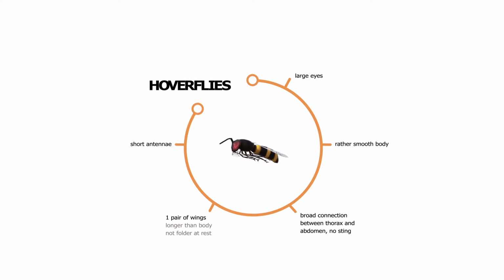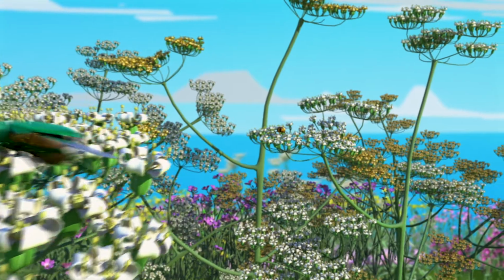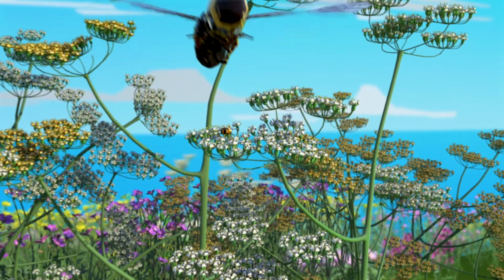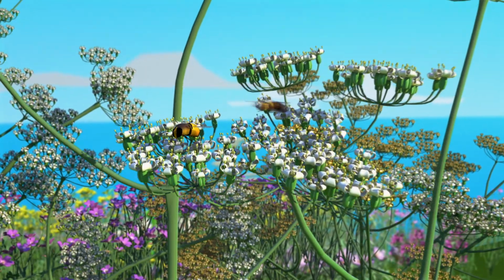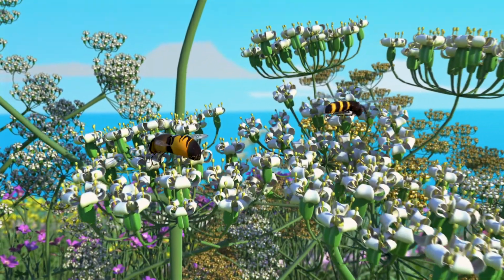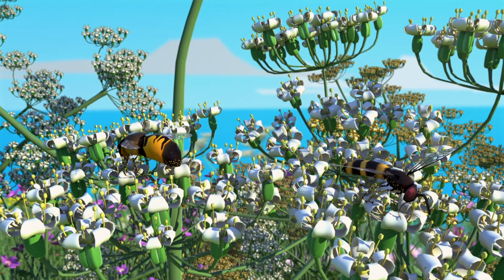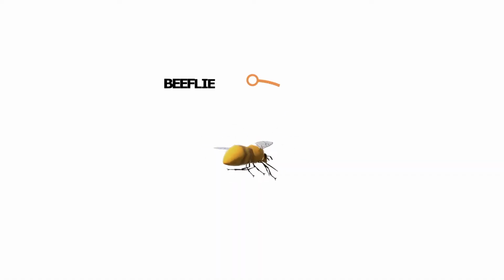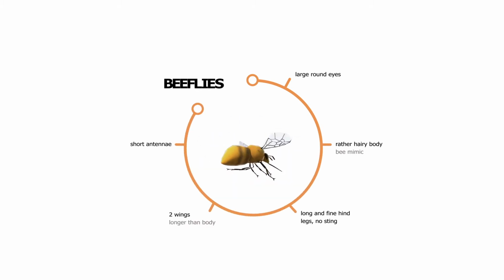There is a group of flies that mimic some bees or wasps, but they don't sting. They are hoverflies, so called because they often hover in the air. They can be differentiated because they have large compound eyes, there is no marked narrowing between the thorax and abdomen, and they only have one pair of wings, which are usually longer than the body. In case you didn't know, they are one of the most abundant and efficient groups of pollinators in many plant species.